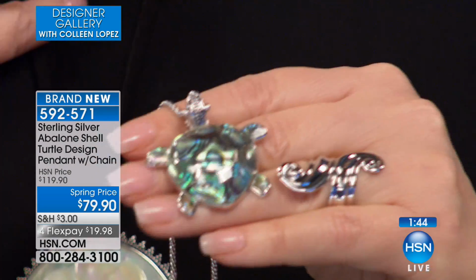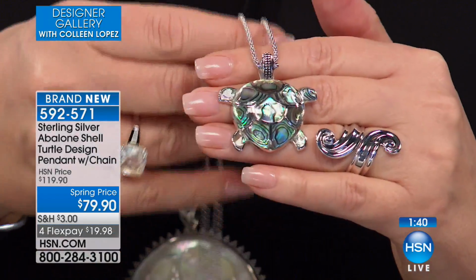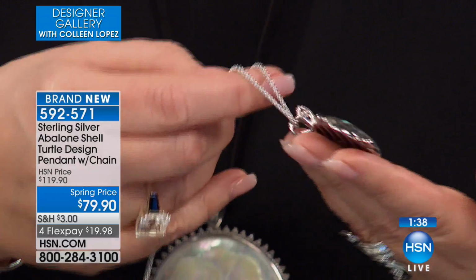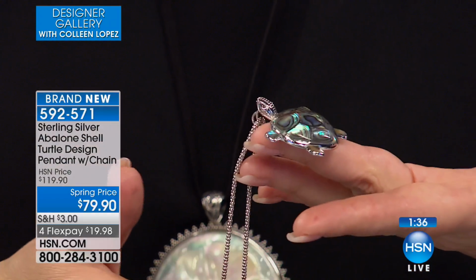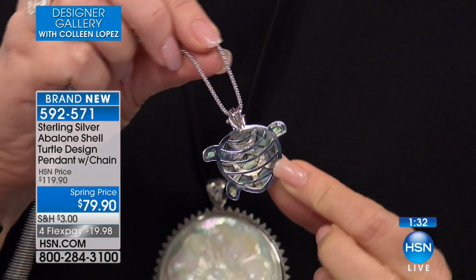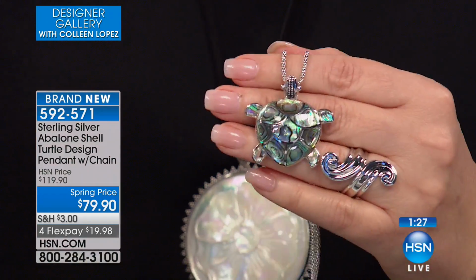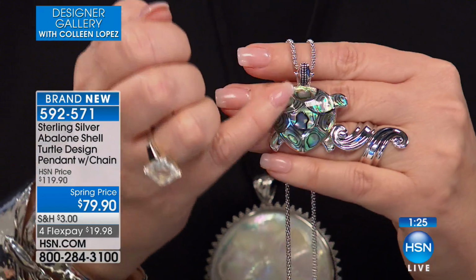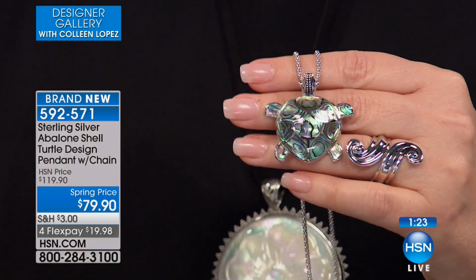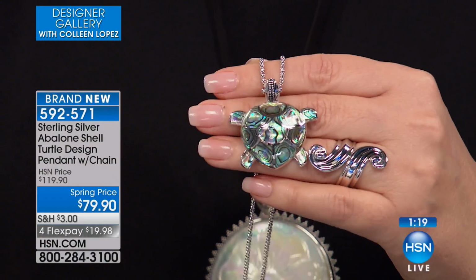And when you see the artistry brought to life in this first piece, if you love nature, and if you're a turtle lover, you have to see how beautiful this is. It's like a three-dimensional little turtle, first of all. He is so cute. There's a hidden bail in the back, all beautifully finished underneath. You get a popcorn chain included. It's all inlaid abalone shell, and he is $79.90. How lovely is that?